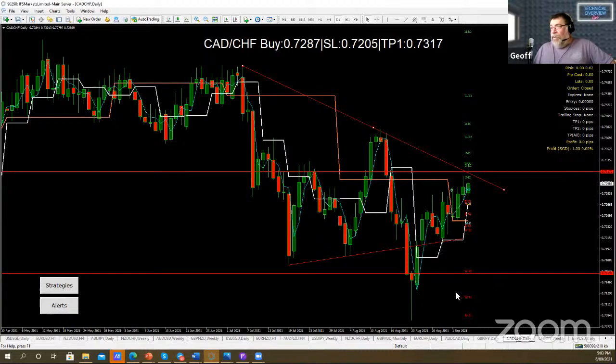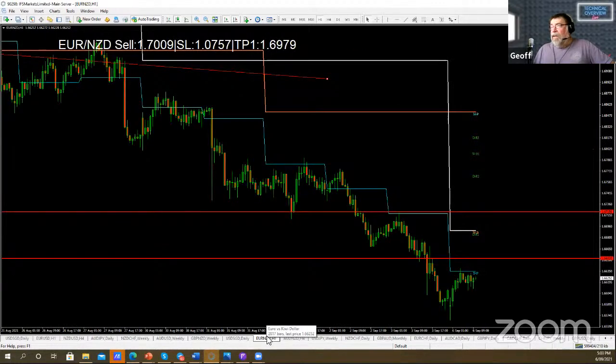The third one that also had trailing stops hit was Euro Kiwi. Euro Kiwi, corker of a trade. It did very, very well for us. And it's having a little bit of indecision here at the daily pivot today already, but we have been taken out. We trailed 2 bars as of Friday.